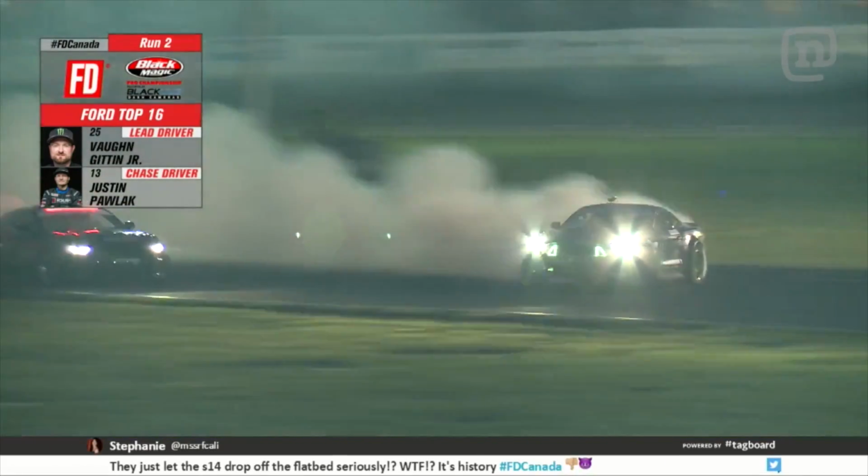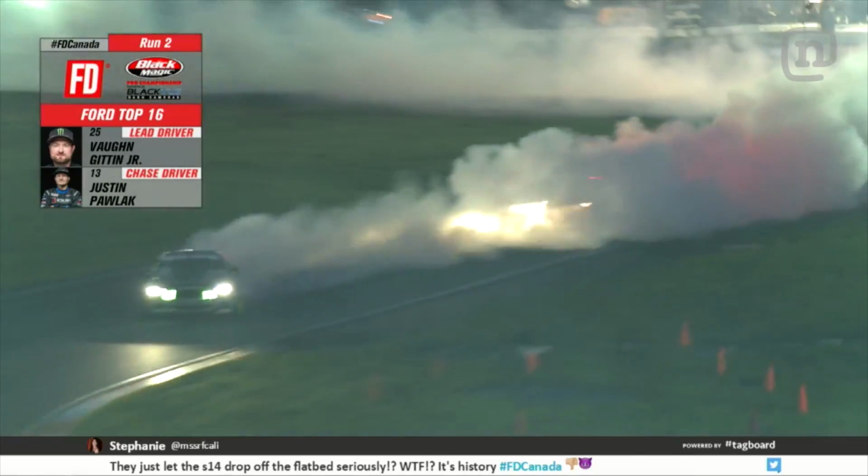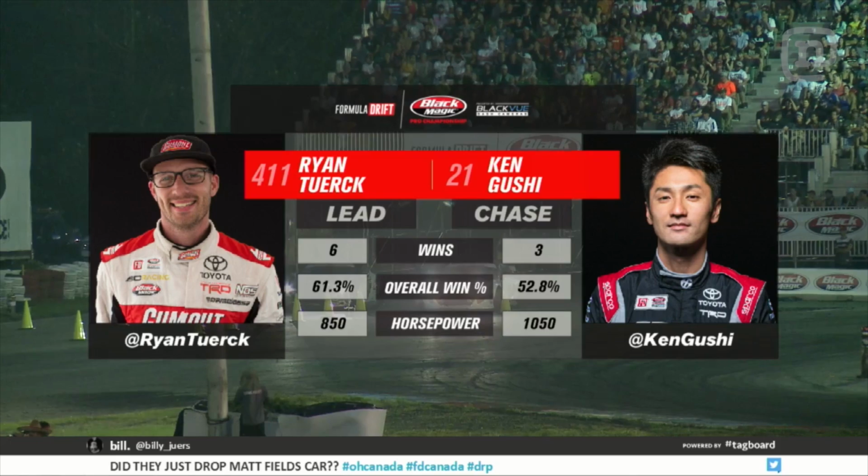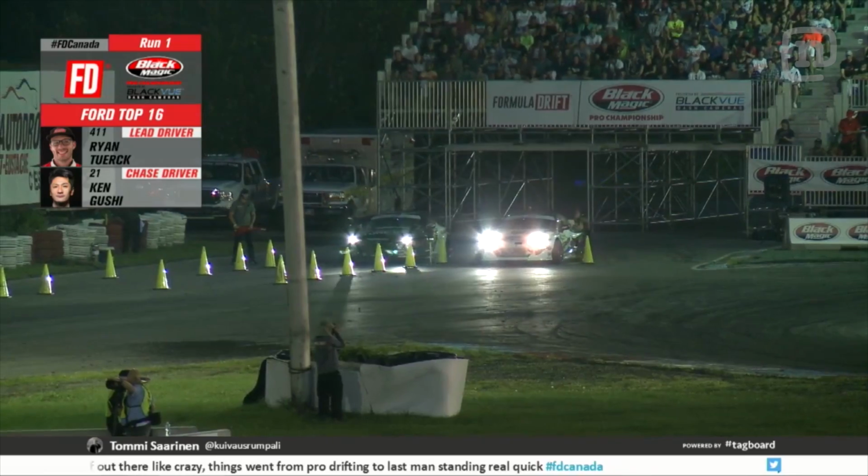Into that second front clip. Go both the ponies. Vaughn, massive angle. Pollock now throwing some on. Look at the cloud of smoke. Nuclear. All right, slide him left for Vaughn Gittin Jr., right for Justin Pollock, and Vaughn Gittin Jr. gets the victory of the Gum Out Nameless Performance Hankook Tires and the Boost Brigade head captain here in the Gretty Performance Nexen Tire GT86 of Ken Gushi.